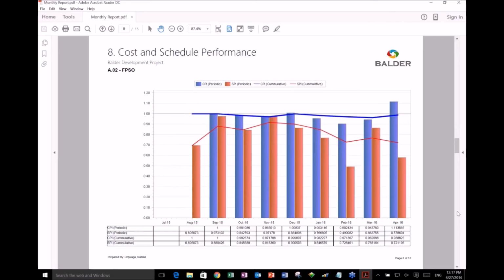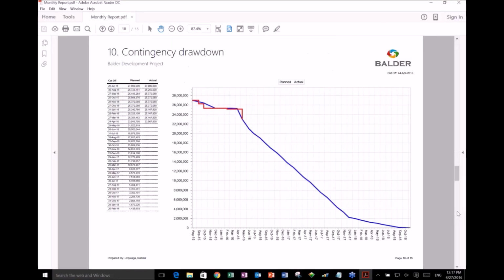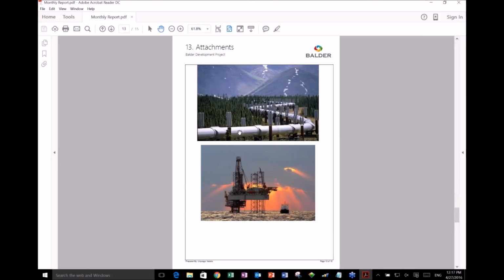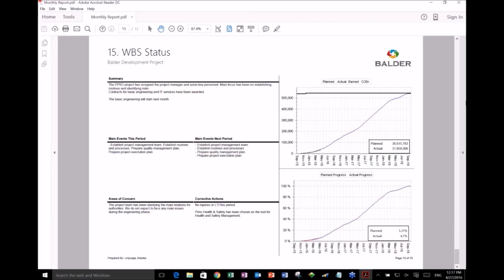Okay, CPI and SPI, similar to what you saw before at a different WBS level. Changes that are currently being dealt with within the project. My contingency drawdown. Positions, manpower, those are some attachments. So this is the pipeline that's going to end up bringing my product to market and the nearest platform. And my risk matrix with both threats and opportunities there.